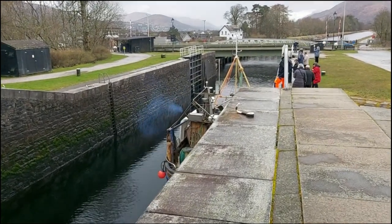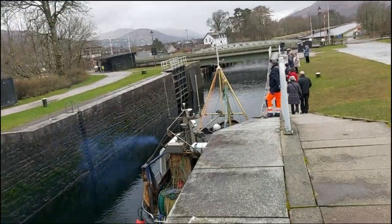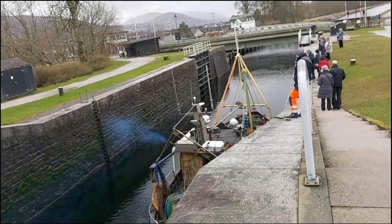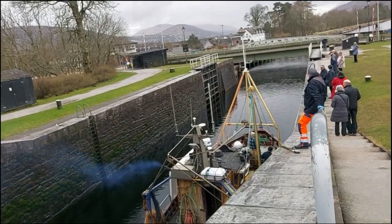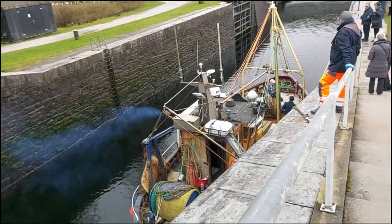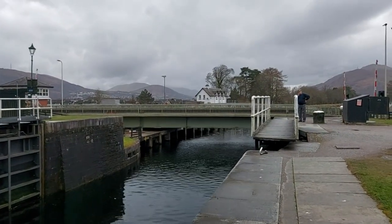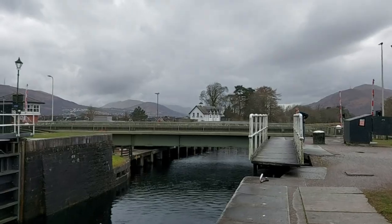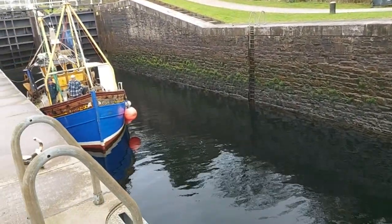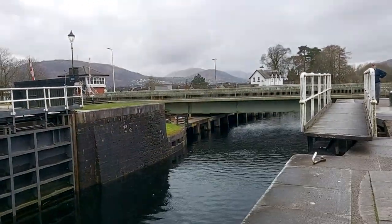Now that boat can move when the waters get to a certain level, and then they'll close the water gate again. And I think that's what everyone is waiting for. The reason for opening is for the water levels to go up enough for the boat to move. I wonder how that will happen.